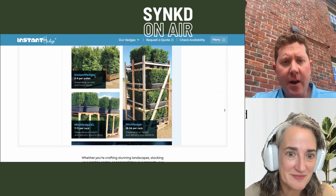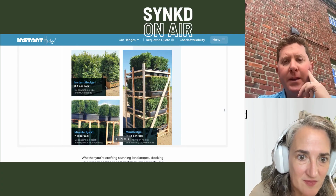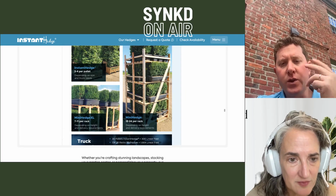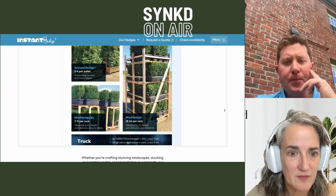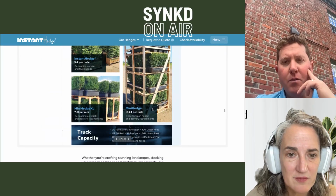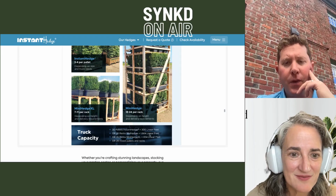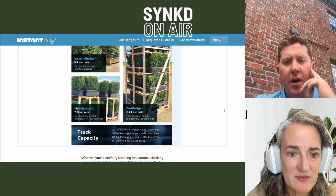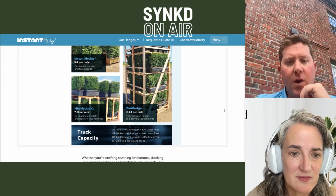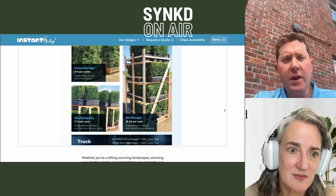This is how our hedges ship. I've got it up on the screen. The large field grown hedges will ship 3 or 4 units to a pallet. Then our Mini Hedge XLs, the large window box style planter, which are entirely container grown, we'll get 7 to 11 of those per pallet. And then our mini hedges, we can really efficiently stack those. If we look at the total linear feet that we can get on a truck of those mini hedges, we can get around 1,600 linear feet. Of the XLs, around 800 linear feet. And then the largest size, the Instant Hedge, around 300 linear feet on a truck.